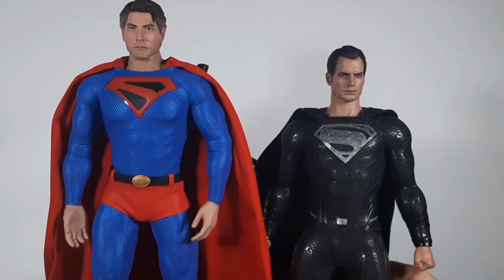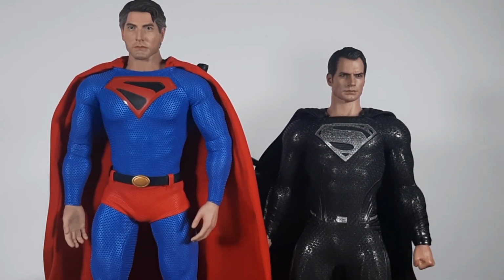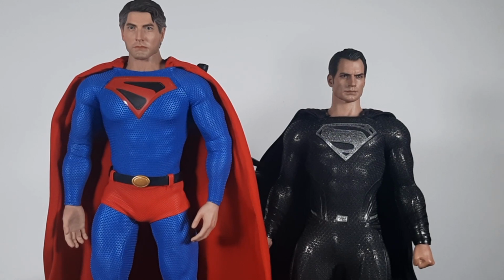But it's a snooze fest. Like he just fell asleep there. Like it's shiny. It looks nice. God, Brandon Routh just looks so much bigger than this guy. SooSoo Toys made this guy huge. But yeah, this guy, they look great next to each other. They're both definitely Superman. But one just stands out a lot more than the other.